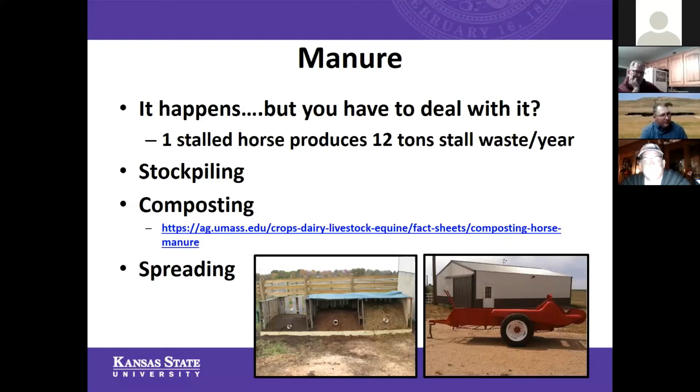Another method that's out there, on the left-hand side, is composting. Now true composting is where you build the bays, you aerate it with a tube. Works very, very well with horse manure, especially if you've got shavings because you've got the carbon source. There's probably the best publication that I've found is this from the University of Massachusetts that talks about composting horse manure. This picture was taken from that publication. That's actually built out of used pallets and some lumber and some PVC tubes that are used to aerate that.